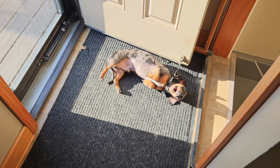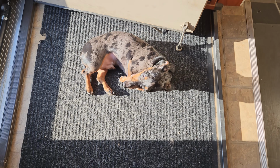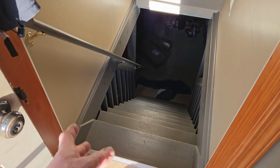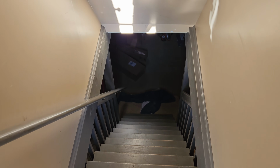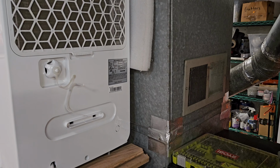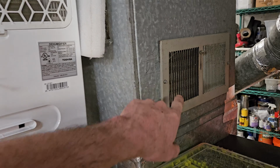Let's head on down to the basement. Passing Mr. Gus, man. Oh, doing the cute pose. Laying in sunshine. So you see, we have no basement door. It's just clean, open to the house. And the hot air furnace does have a couple vents downstairs too, along with a return that's currently closed.